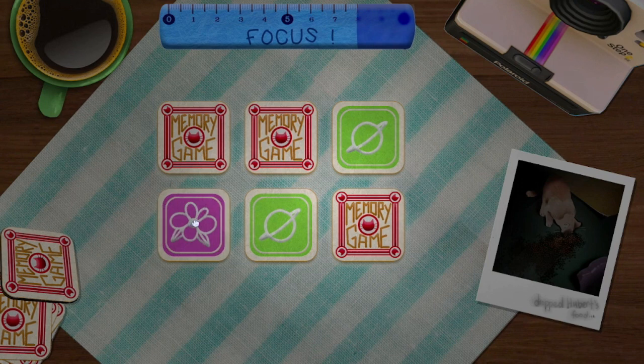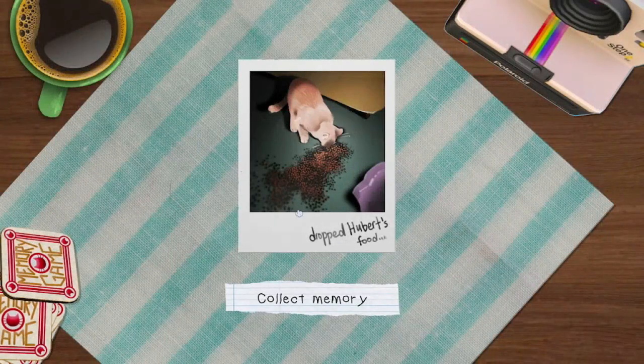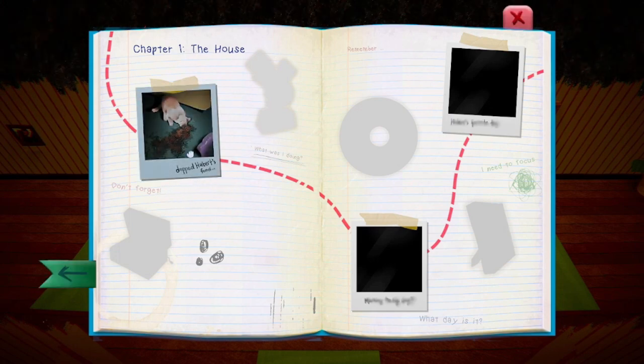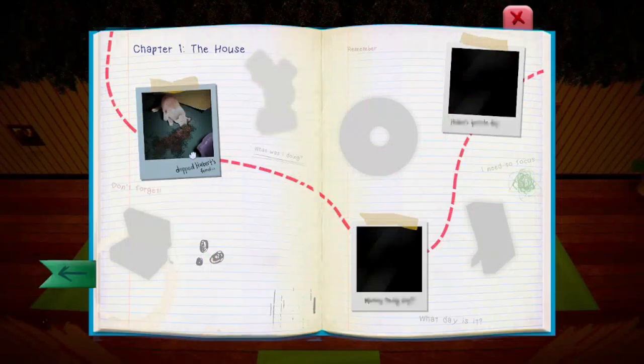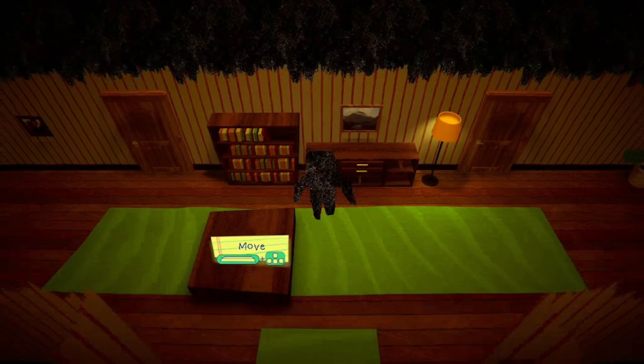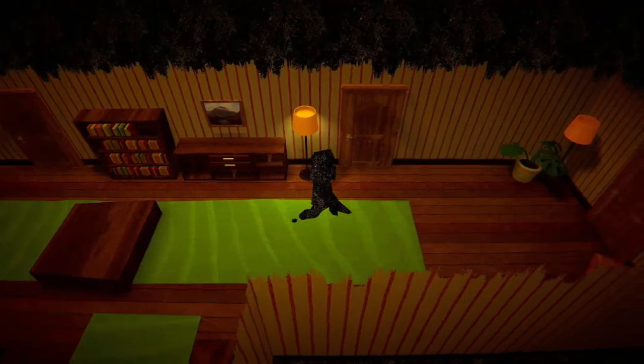So, kind of as I said at the beginning of the game, these are actually activities that people with dementia try to do. Dropped his food. Oh, collect memory. Okay, don't forget. Okay, let's go back, or maybe get out. Okay, so let's see, can I go in here?